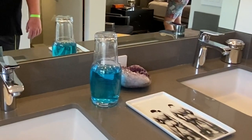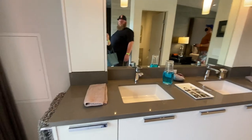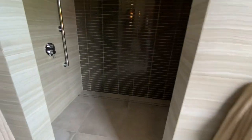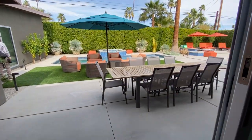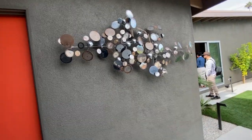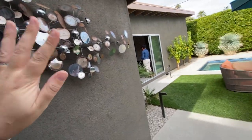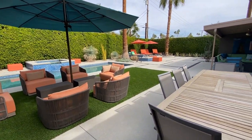Mouthwash. Oh, that is such a good idea because I've seen those before. Those are like the vintage little cups for your water. Yeah, that's a really good idea to use that for mouthwash. I'm gonna remember that. I like how so many people are using metal sculptures on their outside wall. I haven't seen that.